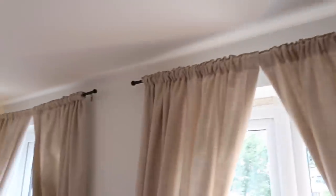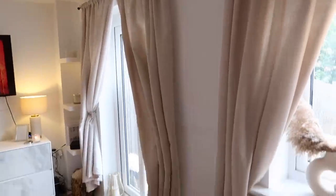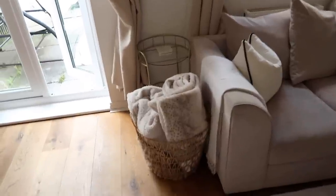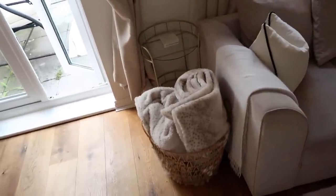And then we've got our curtains up here, and we went for black poles just to add a little bit of contrast. We've got a little Luna here. Over here, we've got a little table. I think I want to get a new table. I think I'm over this one.